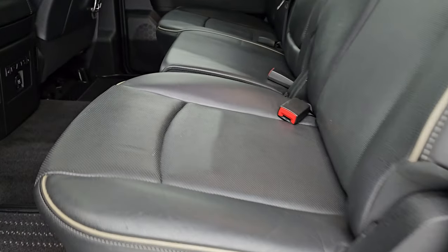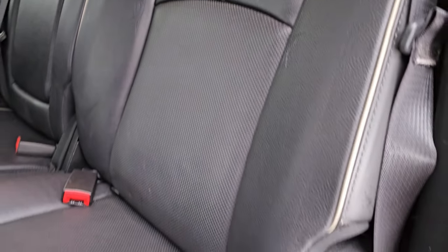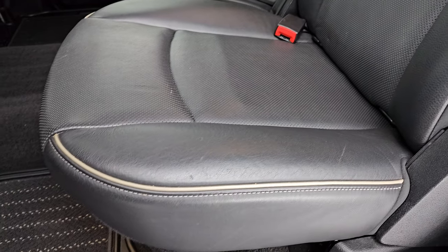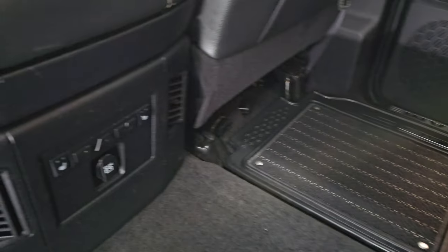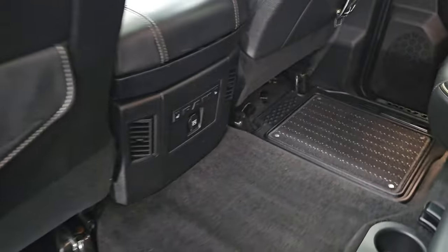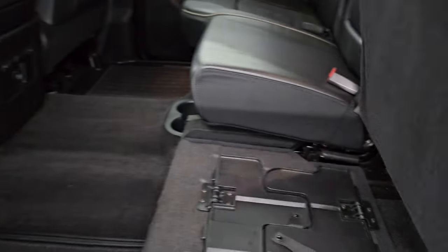Let's take a quick look at the back seats. The limited package gives you the black leather with the gray piping, power sliding rear window with the built-in rear defrost. No rips or tears on these seats. They're in really nice condition and they are heated on the outboard side. You get the limited all-weather floor mats back here, heated seat buttons. You get the kind of saddlebag style on the back of the front seats.